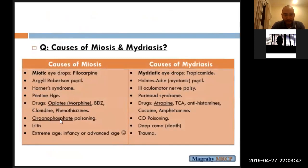Organophosphorus poisoning, which is treated, by the way, with atropine. So atropine is one of the causes of mydriasis. Also iritis causes irritation and miosis of the pupil, or the extremes of age, as in infancy or advanced age. Regarding causes of mydriasis: the mydriatic eye drops, as we mentioned before, and the Holmes-Adie pupil, which can occur in young females. It is a tonic, dilated pupil, sometimes associated with areflexia. It is a normal variant and does not need any intervention or treatment.